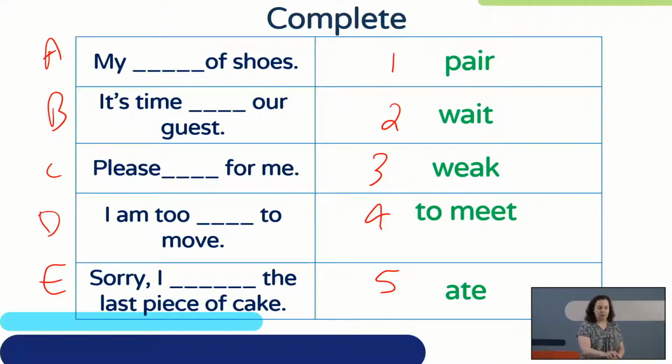And here you have: my blank of shoes. It's time blank our guest. Please blank for me. I am too blank to move. And sorry, I blank the last piece of cake. Try to complete the sentences with the words in green, and you can match the number to the letter. And I'll be back here very soon after.